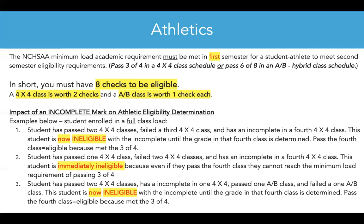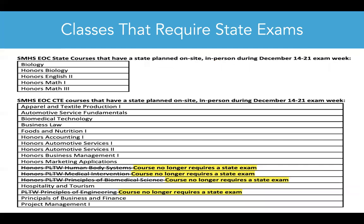So let's think about that incomplete mark. If in fact you get an incomplete, then you must take that into account based on athletic eligibility. It is so important that you do that. On your screen, there are some examples of how taking an incomplete could impact your athletic eligibility. I'm not going to read them off, but again, remember 8 checks means that you are eligible, and it's so important that you get those 8 checks.